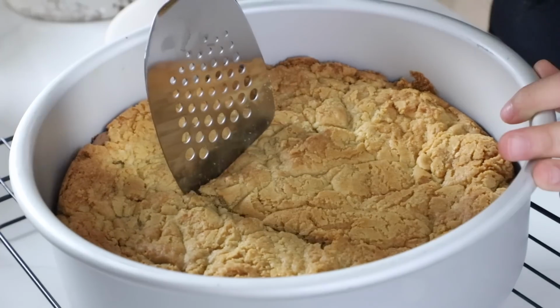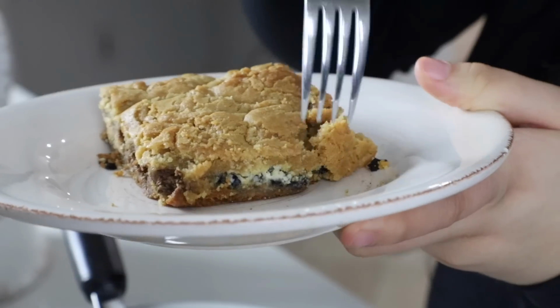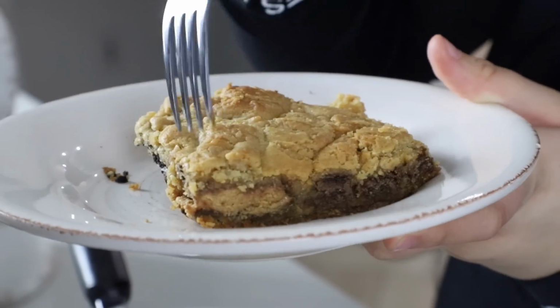It is out of the oven. It looks pretty amazing. It looks like a giant cookie. I'm actually gonna cut the center to show you guys everything, because you know how I was like put in sections? The middle's gonna have a little bit of everything. Cookies and cream, Kit Kat, Reese's.